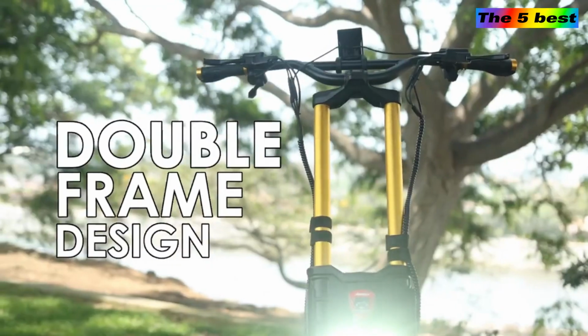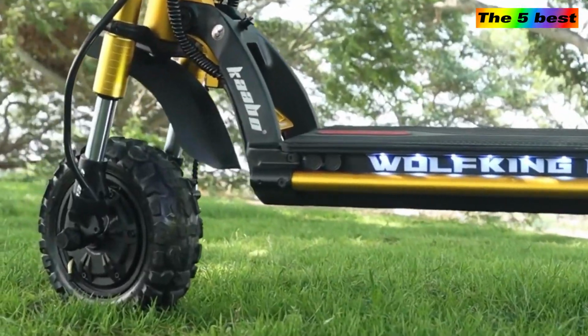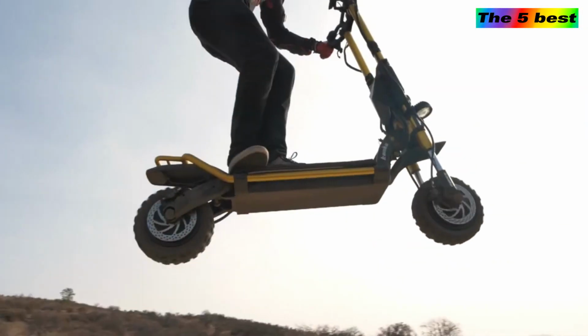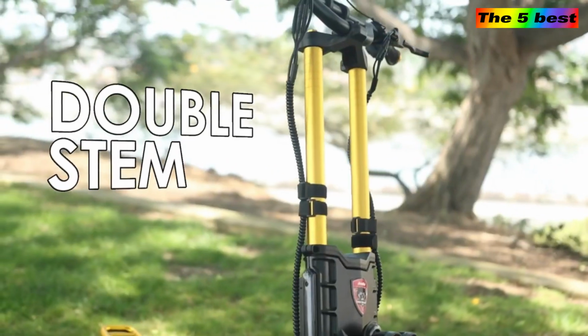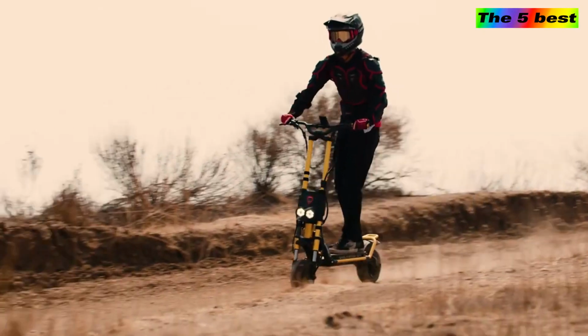The double frame design made of 6082 aviation grade aluminum, along with the deck resting 217 millimeters off the ground, makes the scooter more durable and doubles the cushioning against heavy impact. Aesthetic design of double stems in the front provides upgraded maneuvering and stability for the rider.